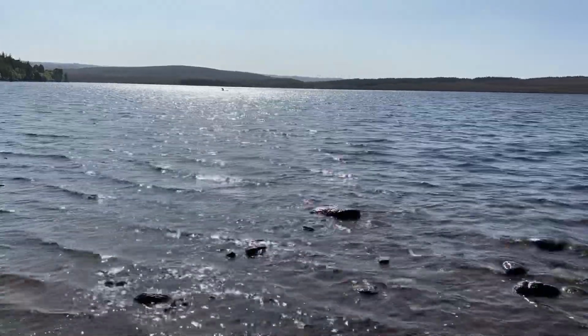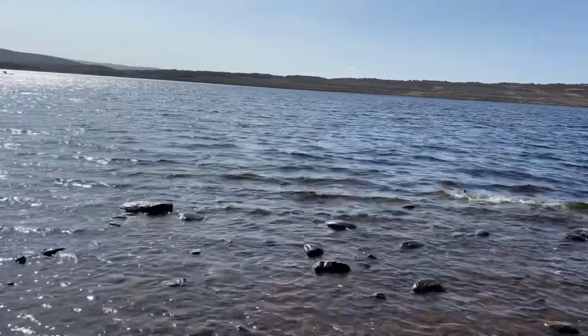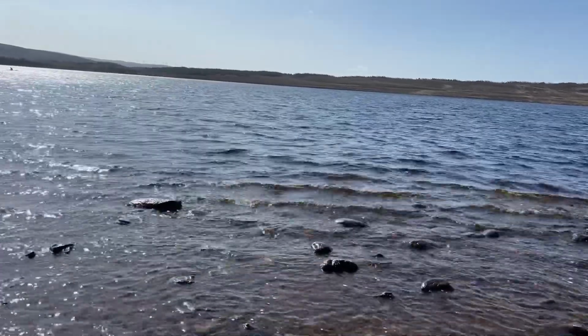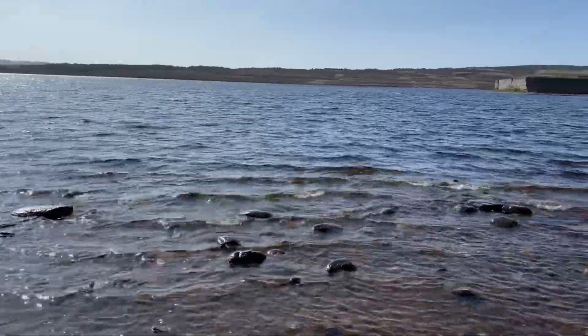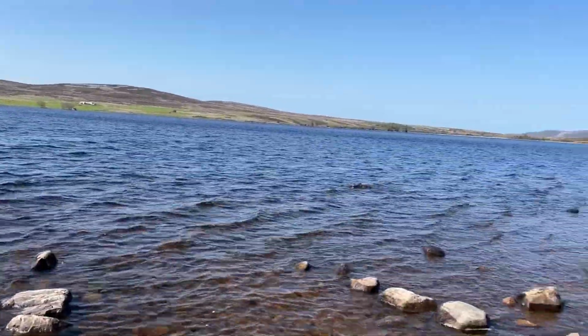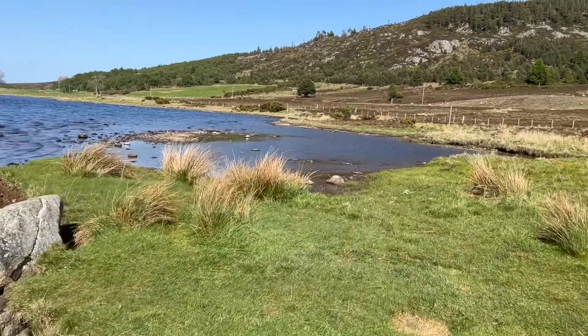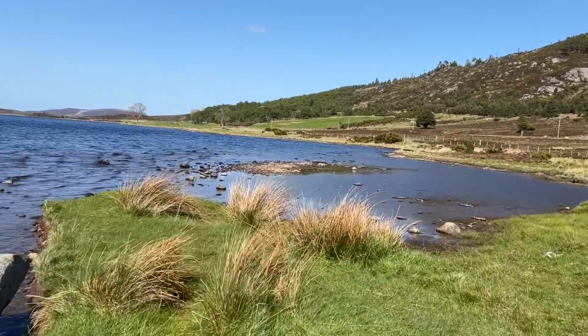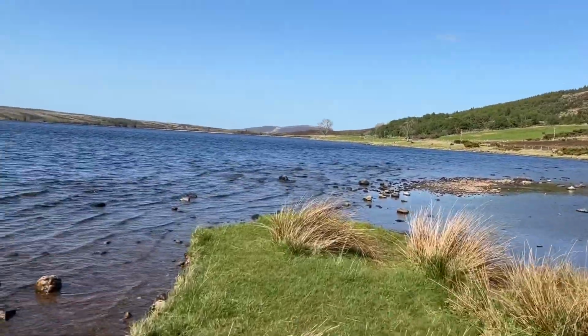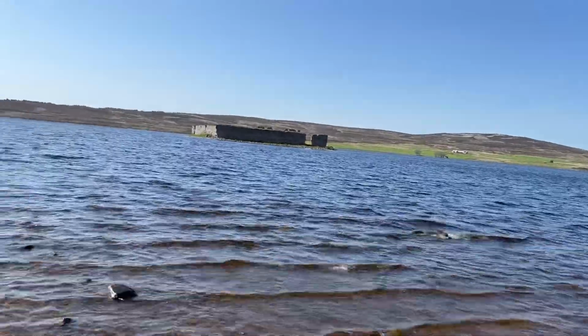Lochindorb is 969 feet deep. It's 2 miles long and it's 2/3 of a mile broad. What a beautiful place. The downside is I'm only on 3G here. So thanks very much to the bikers for telling me about this place. The castle was amazing.